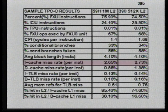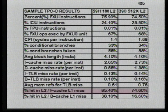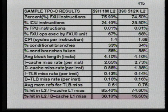Now, looking at the cache miss rates, they're primarily dominated by the instruction cache misses, but as you can see, we capture most of those cache misses in the level two cache, about 85%. And we capture a considerably smaller amount of the data cache misses in the L2. This is primarily due to the TPCC benchmark: the footprint for instructions fits into 1 meg, whereas the data footprint does not. The other thing to notice here is comparing the 1 meg L2 system to the 512K. We capture slightly fewer of the instruction cache misses, and quite a bit fewer of the data cache misses in the level two cache.